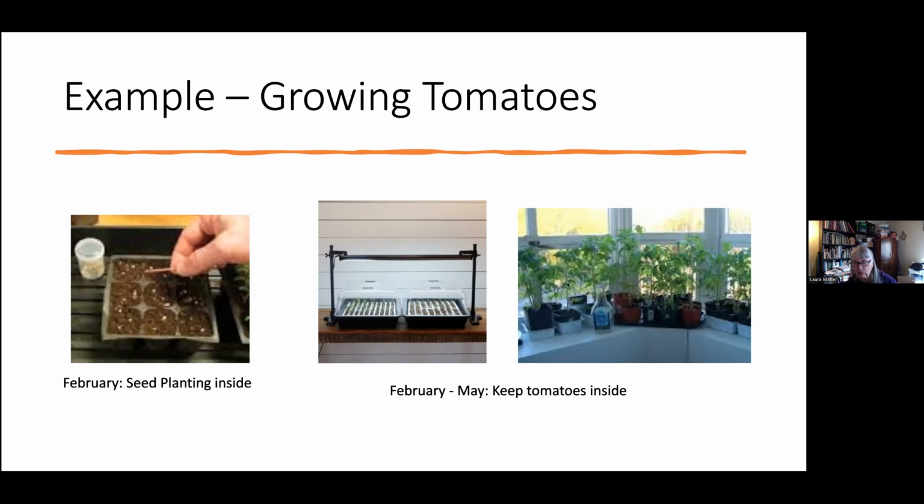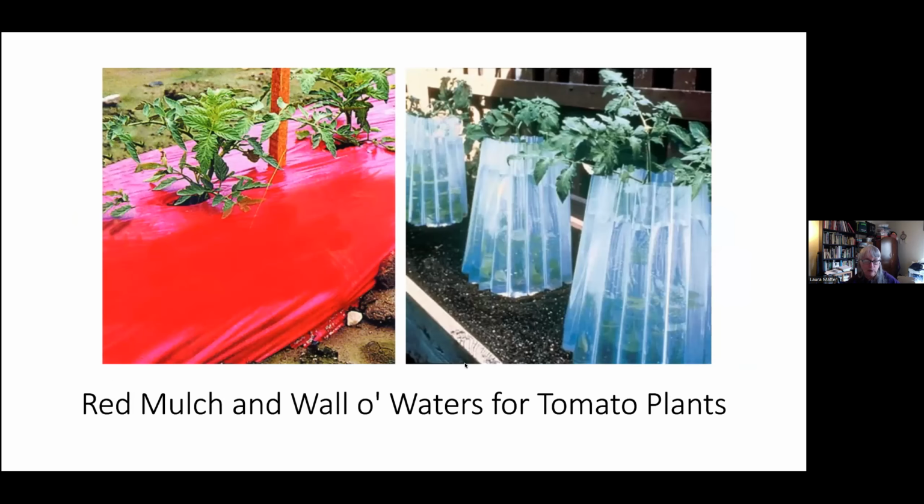When you plant tomato, you could take bottom leaves off and sink the whole stem, and it will create a stronger plant. These are just some specialty ideas for tomatoes in particular. The red mulch can help to keep weeds down, keep the soil warm. It actually helps warm the soil, but it also reflects light up into the tomato and tricks it into blooming and fruiting faster. So that spectrum of light is helpful.